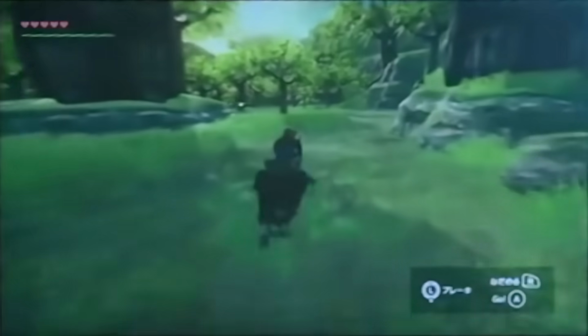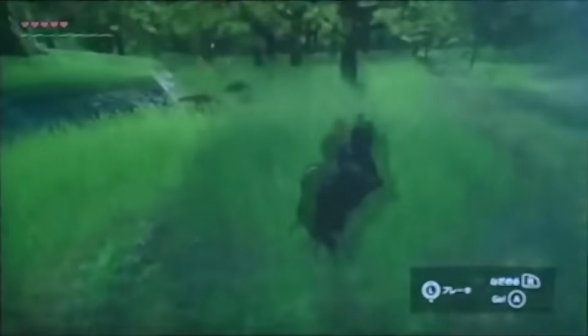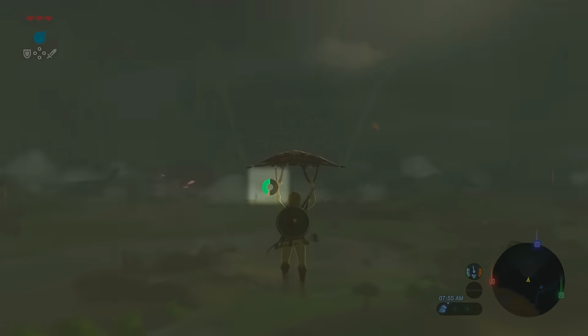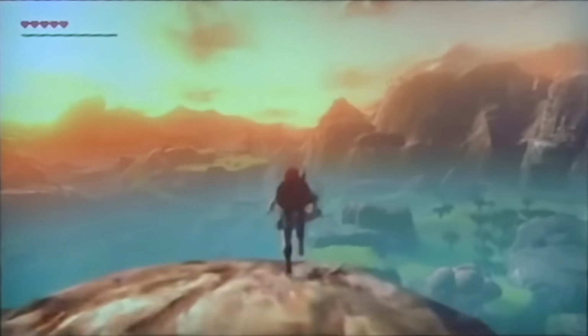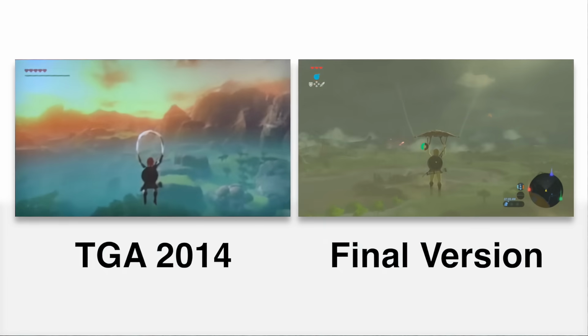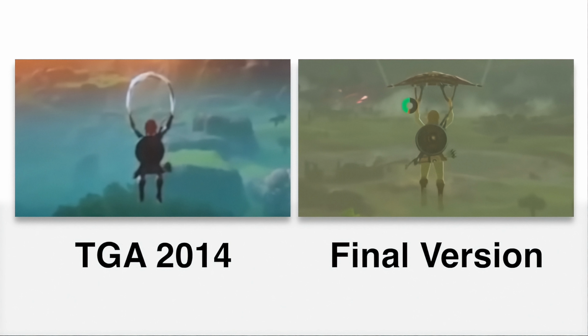Some other various changes to the HUD include the heart meter's color, which changes between a dark and light red over time in the footage, though it stays the same color in the final. Not to mention there's no stamina meter in this build either, because when Link jumps off the cliff with a sailcloth, the meter doesn't appear as it does in the retail release. Now, speaking of Link jumping off the cliff, notice his sailcloth and compare it to the final game. Notice how it's completely different and more elaborate in the final versus the simple cloth design in this footage.